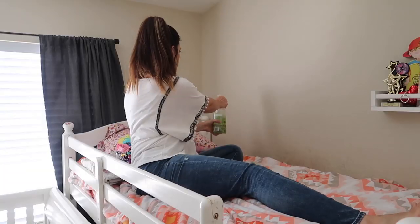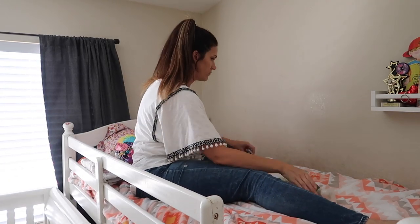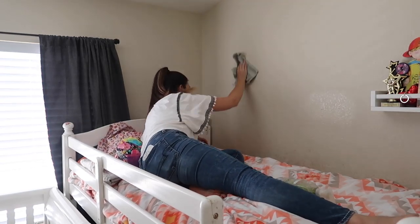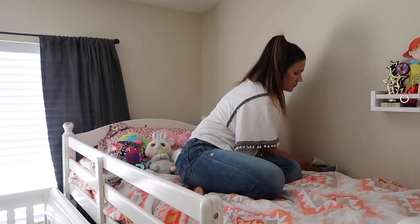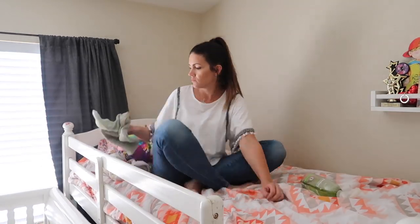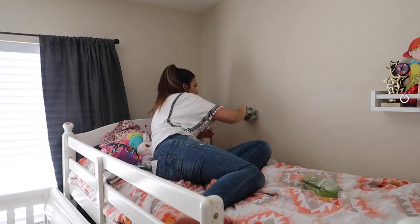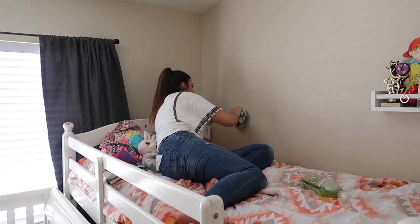So this is the most random cleaning that I've done in such a long time, and that is to wipe down my daughter's wall right by her bed. I know you really can't see the dirt that's on here, but I don't know how this wall got so dirty, but I don't know if I've cleaned it since moving into this place, which has been a while now. So I figured I would kind of detail some of the area up here while I was up on the bed making it and stuff. So I just thought I would take you guys along with me.